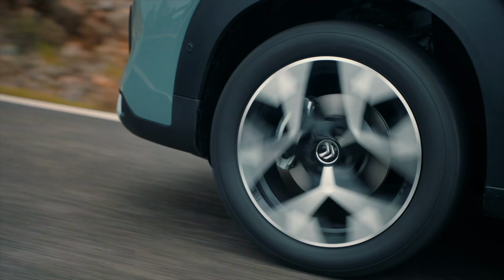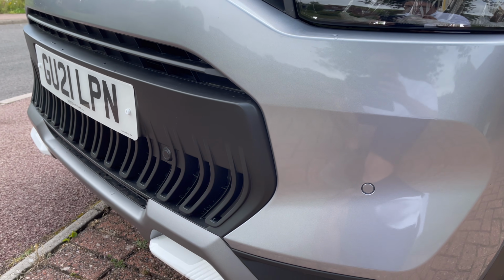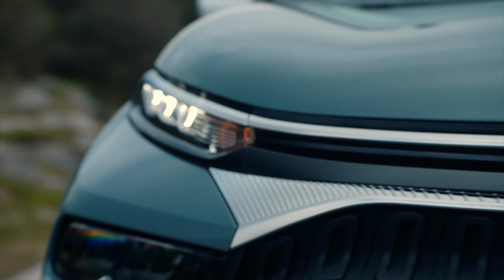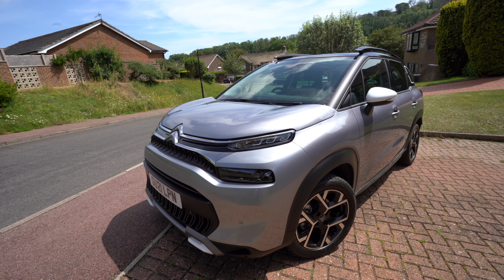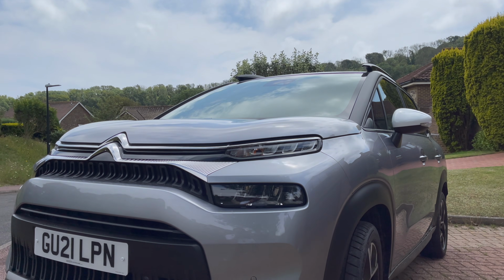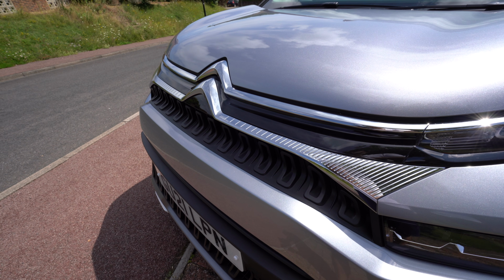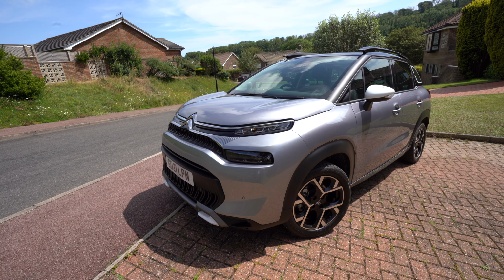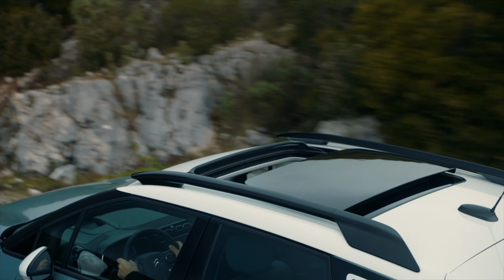Let's talk about the trim levels. So there are three trim levels. The C series, which has got a red accent at the bottom, and then we have the Shine and the Shine Plus that have the black pack, or you can option it with different colors. And looking at the front here, you can see this new design, these LED headlights and LED daytime running lights. And I actually have to say I really like the detail here coming down under the Citroen badge. That's very cool. You can option this with parking assist. Also, as this car has a panoramic sunroof, despite being an SUV, this is a front-wheel drive car only.